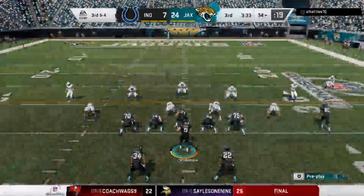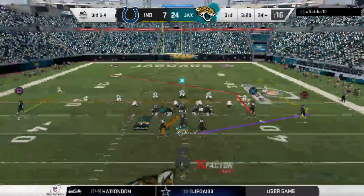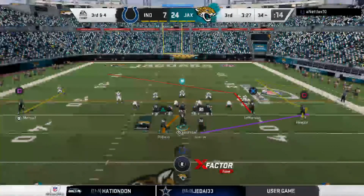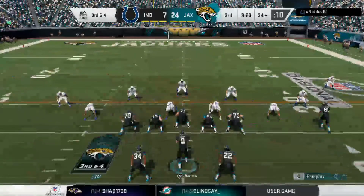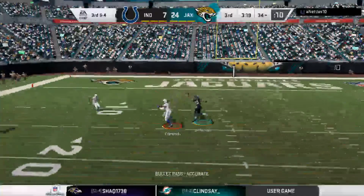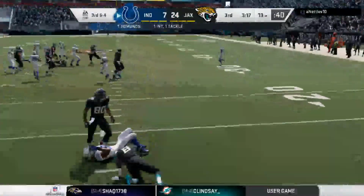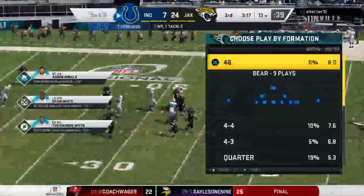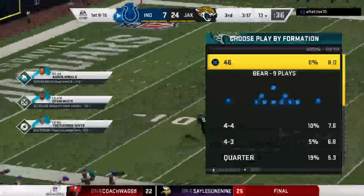In need of a conversion on 3rd down. They had the big play to start the drive. They're going to look to throw. And he fires one that's intercepted. Picked up by Tremaine Edmonds, the linebacker. And a big turnover there as his guys will get the football back.